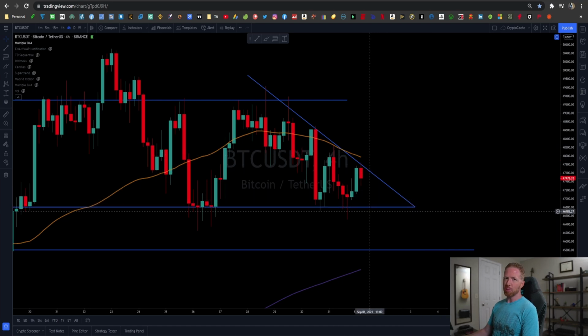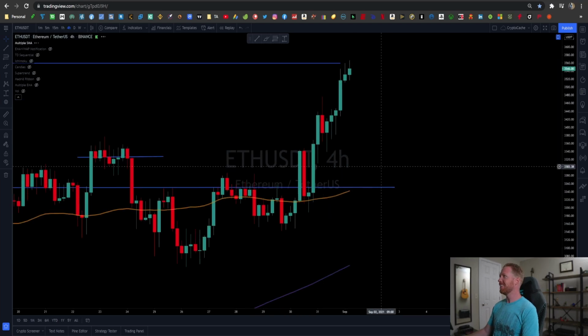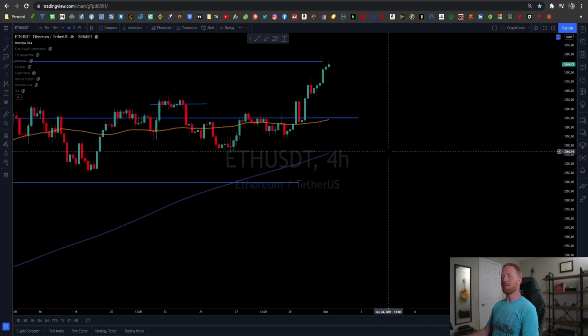Be cautious, be respectful of that support level, and see if it breaks and comes below, or if it stays down there. Okay. Just words of wisdom. I hope that you are careful. Moving forward on to Ethereum, of course, inverse applying right here.